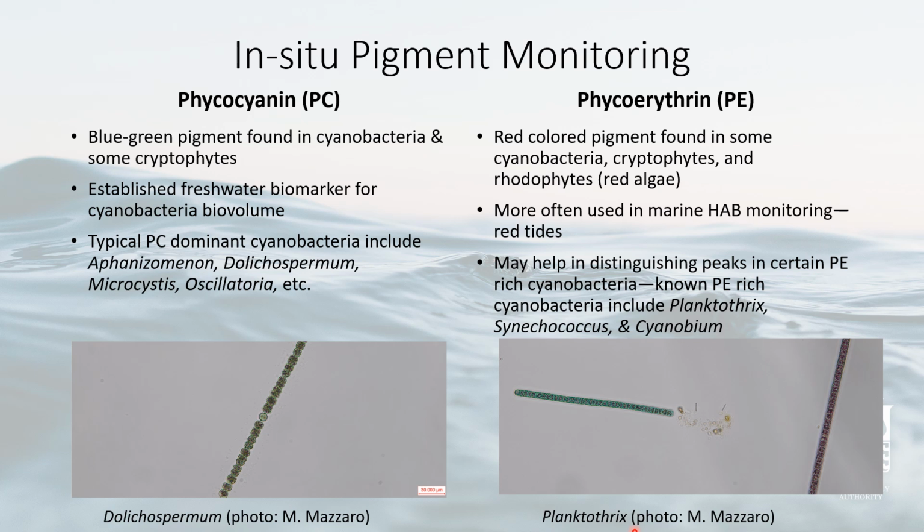Some literature has found it can be useful for freshwater monitoring, as some cyanobacteria specialize in phycoerythrin, such as Planktothrix, which is pictured here with more of the red pigmentation on the right, as well as Synechococcus.